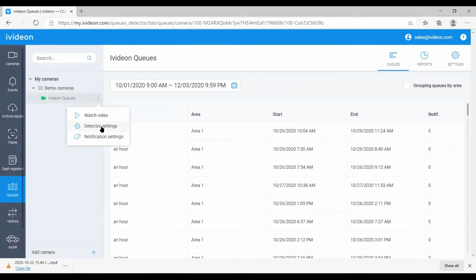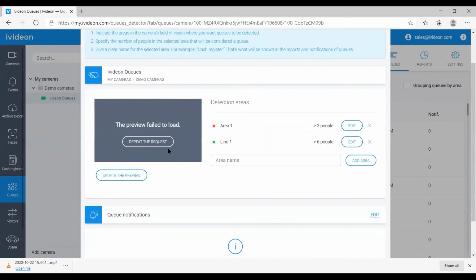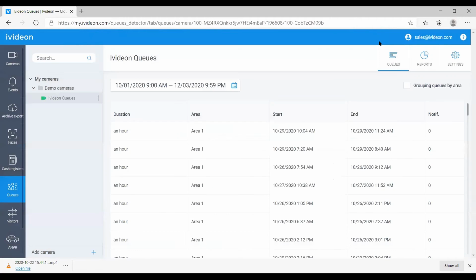So let me actually show you how the detection is set up. If I click here, it hopefully will load the preview. Unfortunately, it doesn't look like it wants to cooperate just now. Unfortunately, my network is not that good here.